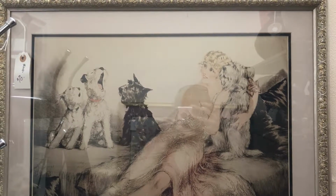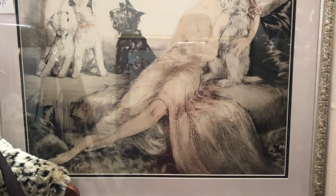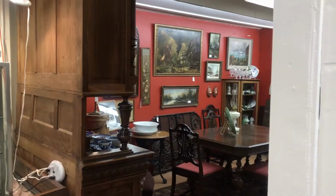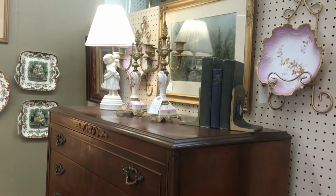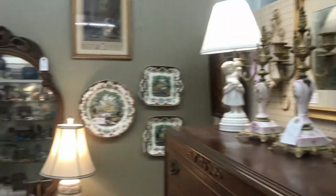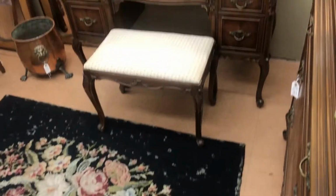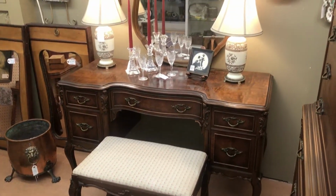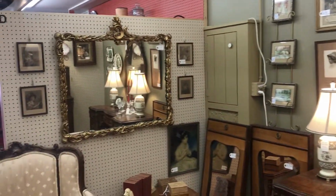Oh my gosh, I love the expressions on the dogs' faces. They just look so happy and jolly. But this place is cool. It really lays out everything in different rooms. You can see the red dining room and the dressing area, bedroom, drawers and vanities and lamps. And it kind of gives you a sense of what the products might look like in your own home, which is pretty cool. And then they also have a couple of really quirky pieces, which I love.